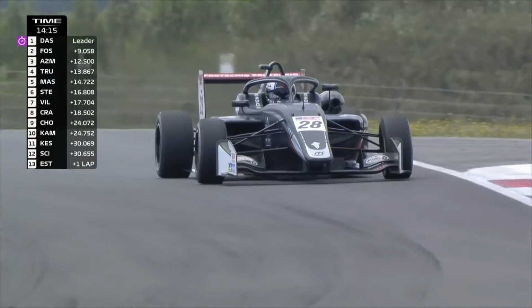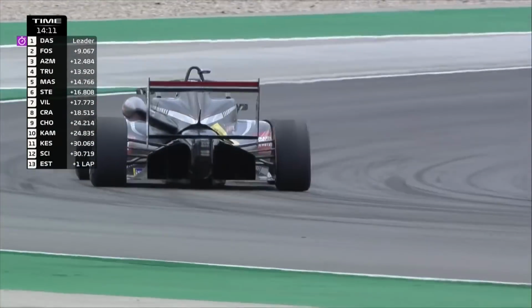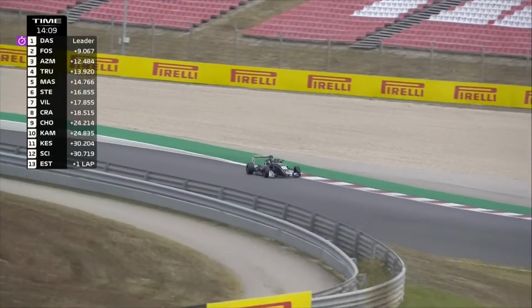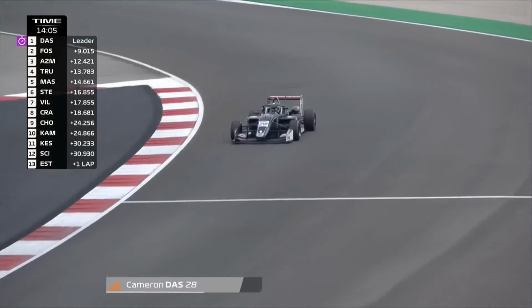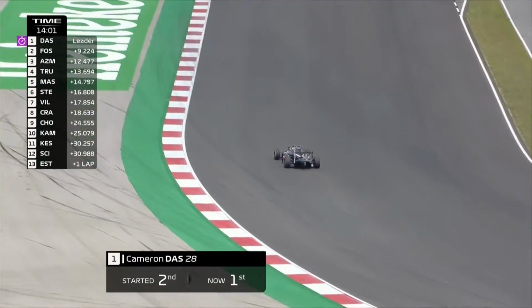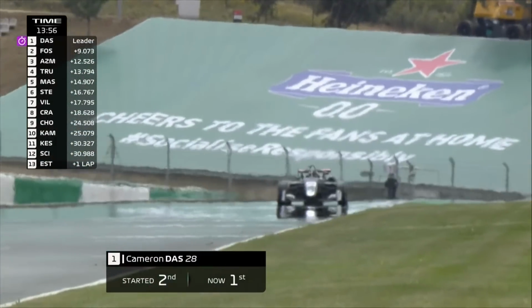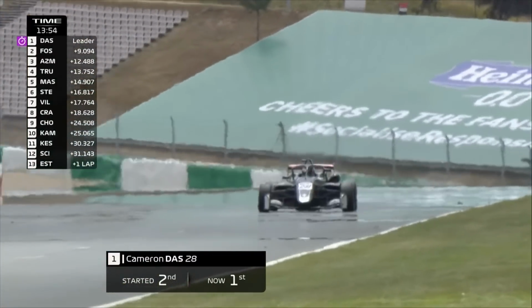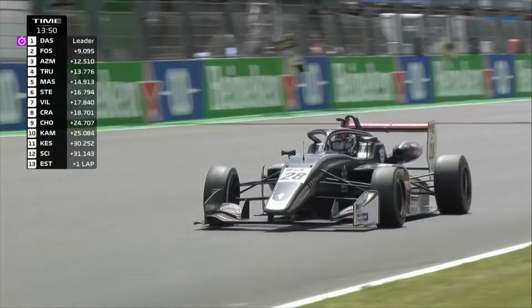As we go back to our leader, Cameron Das, 9 seconds up the road now in 12 laps, so he's done a brilliant job so far. He is definitely on course for victory here. It would be the second time someone has taken 3 wins in a Euroformula weekend. The first person who did it was Yifei Ye at the Barcelona season finale last year, which was a quadruple header, an unprecedented 4-race weekend. Cameron Das is going to follow that up in the race weekend immediately after that, because this is the first round of 2021.